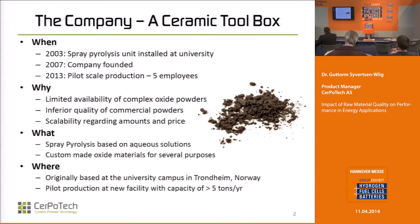So, what are we? We consider ourselves as a toolbox for ceramic oxides, and anyone in need of some functional materials for a number of applications can come to us, and we'll work together to develop the best materials for their need.